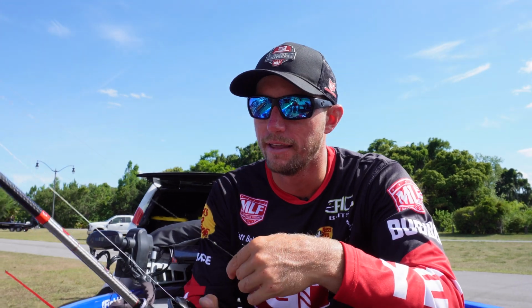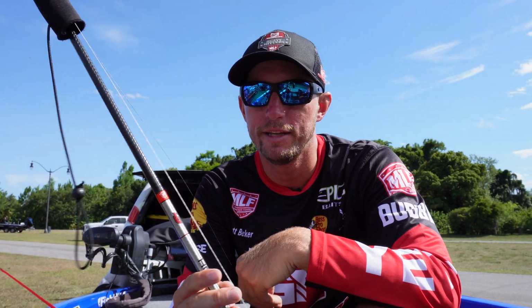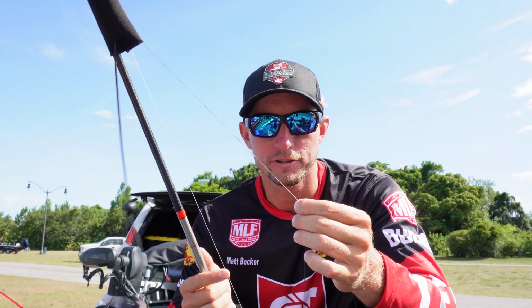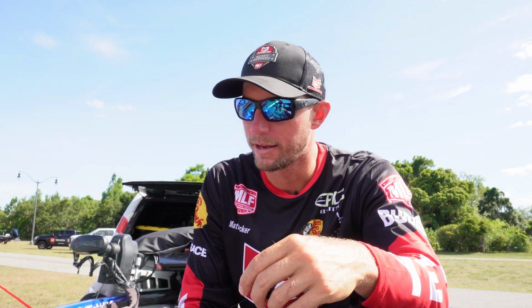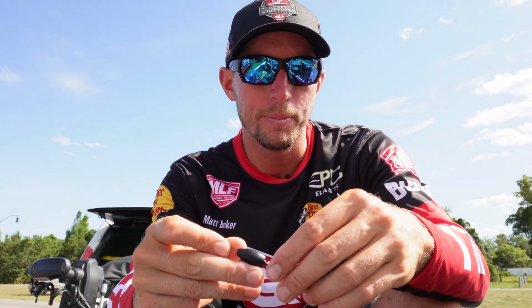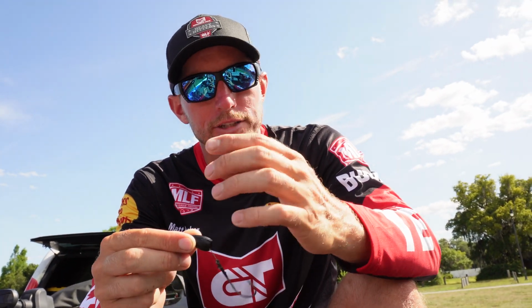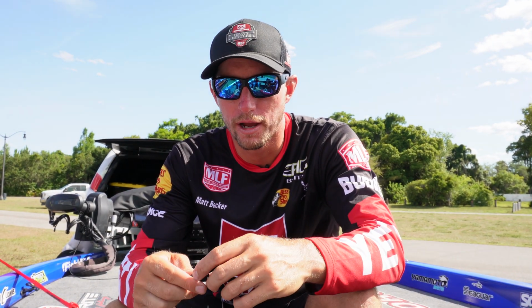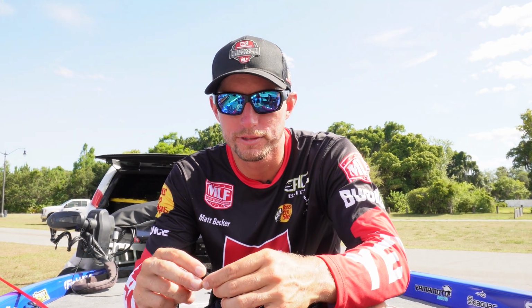This is the 7/8 heavy MDJ rod. Was throwing it on 65-pound Seaguar Smackdown braid. Then you come down here, I got an Epic bobber stopper and then an Epic flipping weight. This is 1.5 ounces, and I used the ounce majority of the time, but actually as the week went on, it was so hot here that the hydrilla was growing as we were here throughout the tournament, and it got thicker and thicker as the week went on, so I had to up to the 1.5 ounces.